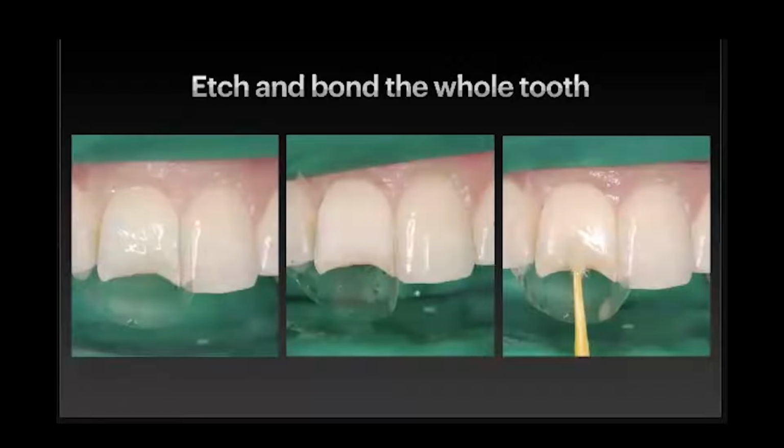And I like to place some Gluma, the glutaraldehyde and HEMA. I use Patterson's brand, which is called Huraseal, on any of the exposed dentin, and that improves our bond strength and it helps combat any sensitivity. And then we're going to place a 5th generation bonding agent on the entire tooth.